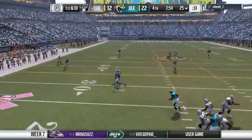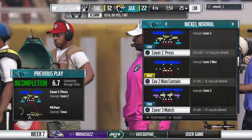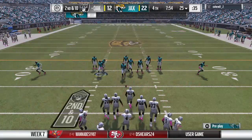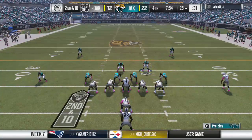Okay, so how do you do that? How do you shake things up? You look at what you called before, realize it hasn't worked so well, and maybe try and find one of those special plays for one of your better players, and maybe try and hit something big and get things going in the excitement area.